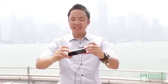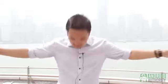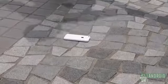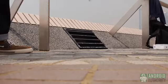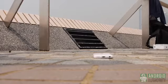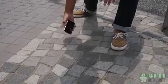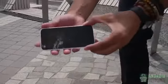All right, well, the iPhone 5C seems to be holding up so far, but we're gonna go ahead and give it our face first test. This is where things could definitely go wrong. So we'll see how the iPhone 5C holds up. So here it comes. Let's find out. Oh, there it is.